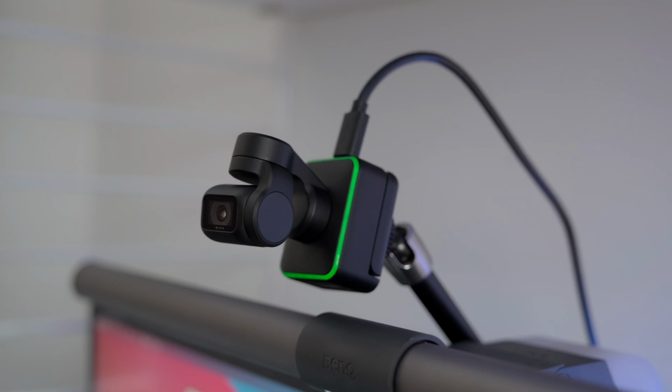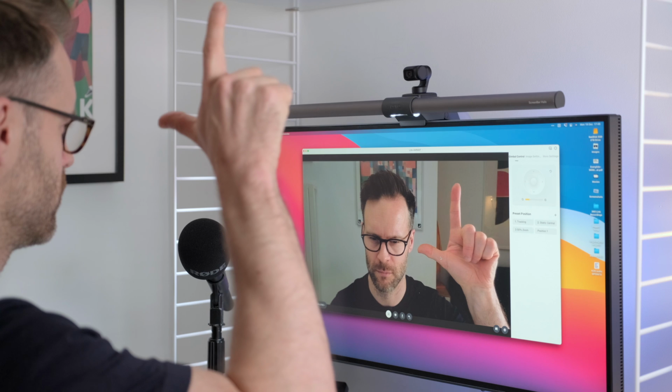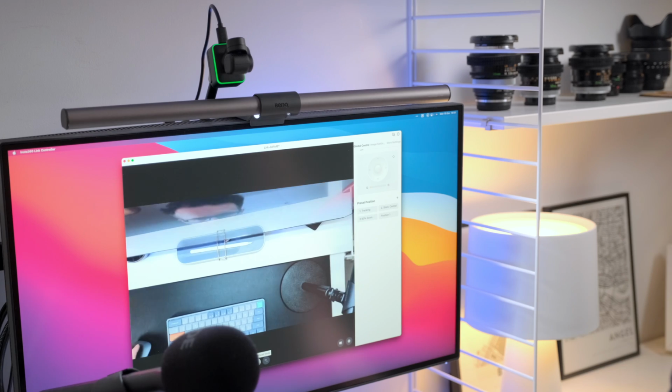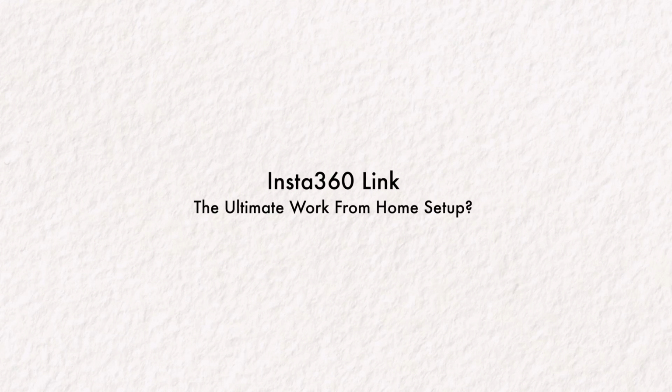I think this friendly little monster might be the most versatile and premium multi-purpose webcam on the market today, beyond just rigging up a mirrorless camera. From Zoom, streaming, to content creation, it does a lot, but is it worth it?